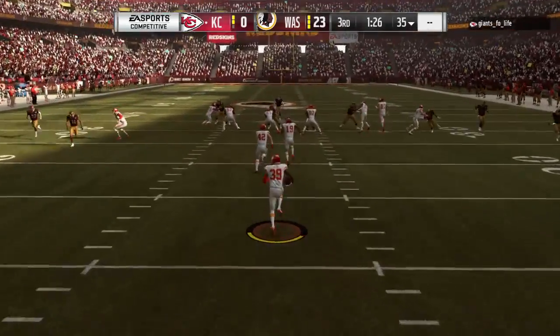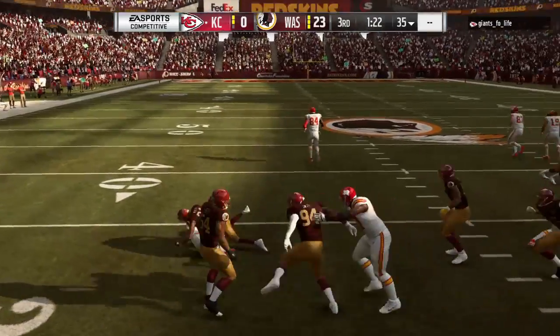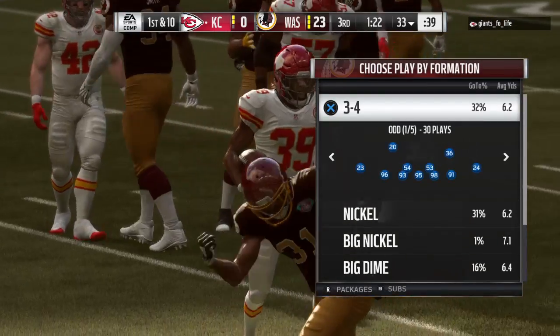This will be taken in at the 1. And a good effort on the return there. Gets them across the 30 to the 33-yard line.